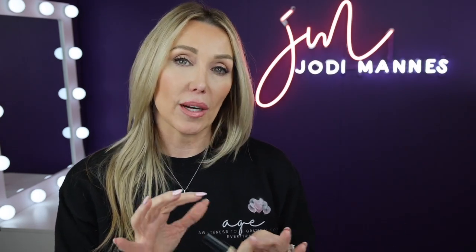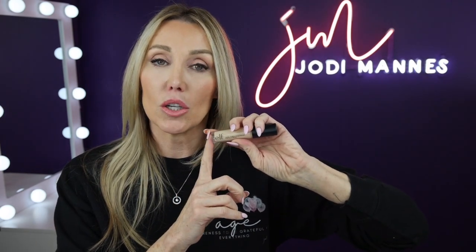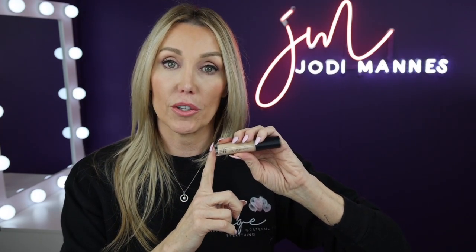So let's start, and these are in no particular order, but each one's for a little different skin type. The first one is the e.l.f. 16-Hour Camo Concealer in Matte. Now this can be somewhat drying, so this is recommended for those of you that have more oily skin underneath your under eye area. If you find that your makeup slips under your eyes, or if you wear glasses and you find that your lenses are constantly slipping because your under eye area is producing oil, then this would be a really good one for you to try.